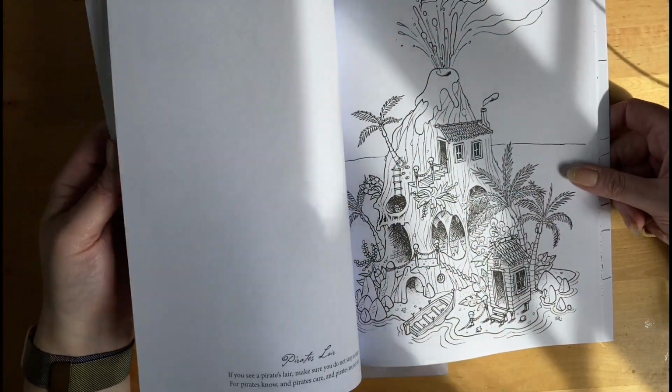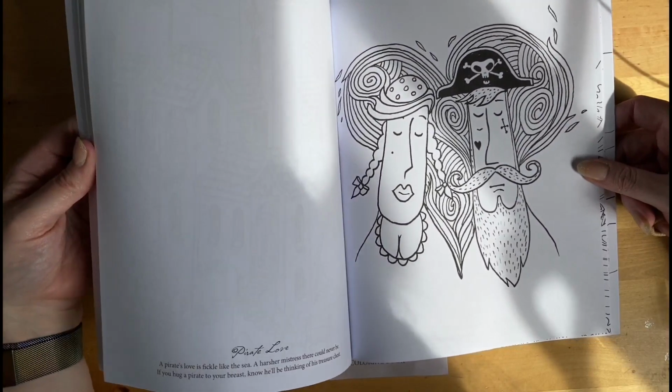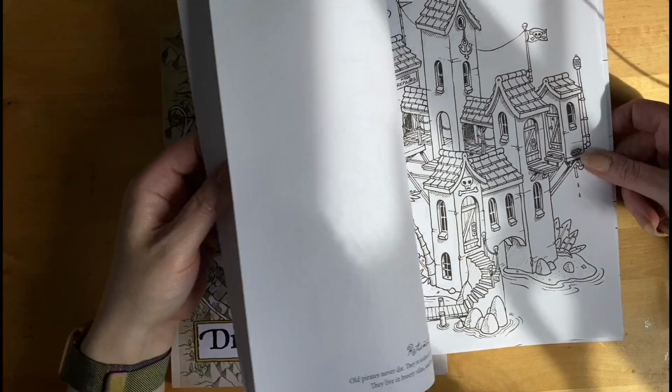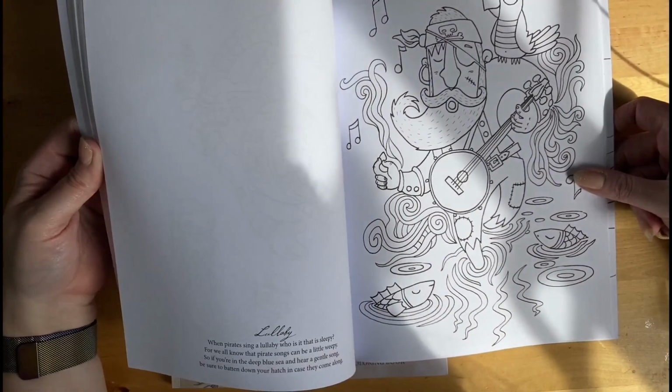Bluebeard. Some of them are names, some of them just have a great big thing to read, which I'm not gonna read. Pirate Love. Got another little house. Looks like the end of the world. They're falling off.